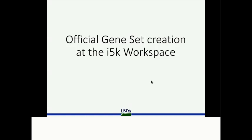All right, so now we're going to switch gears a bit. Again, I'm Monica Poelchau with Chris Childers. I co-lead the i5k Workspace. And we were going to talk a bit about post-curation services, as Chris mentioned before, and specifically about creating official gene sets at the i5k Workspace.